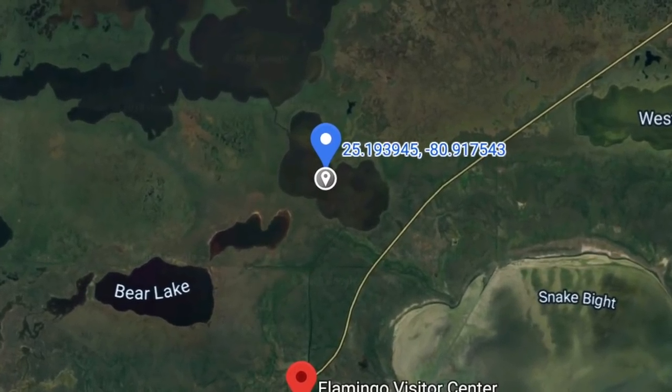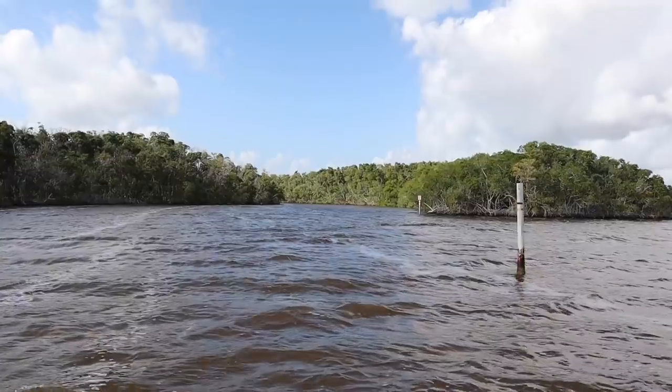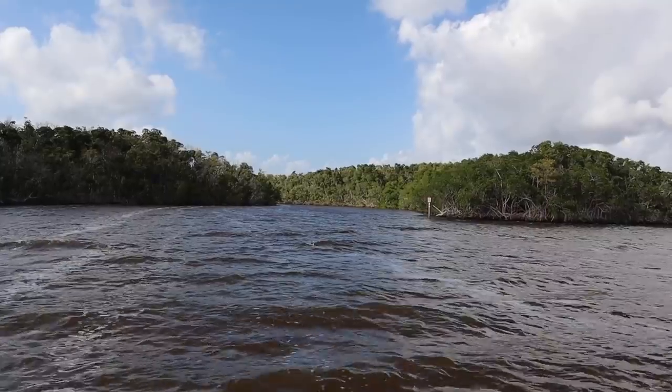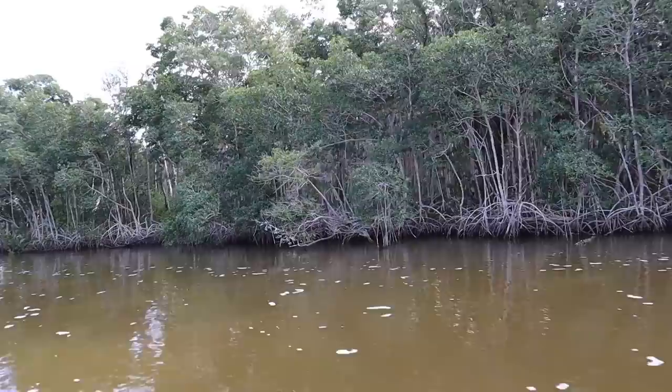The ecosystems in Everglades National Park have suffered significantly from human activity, and restoration of the Everglades is a politically charged issue in South Florida.